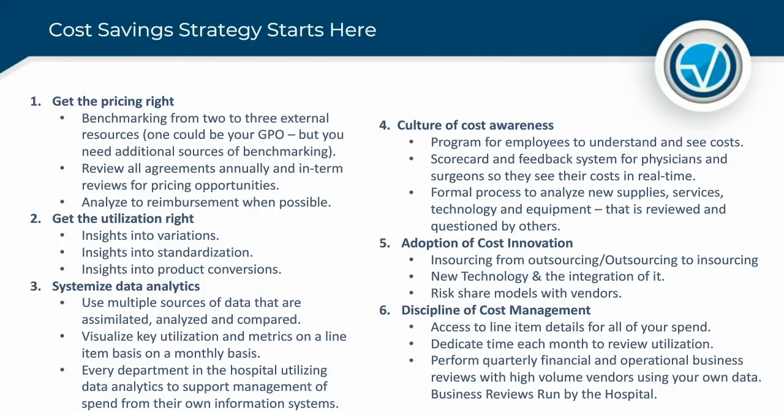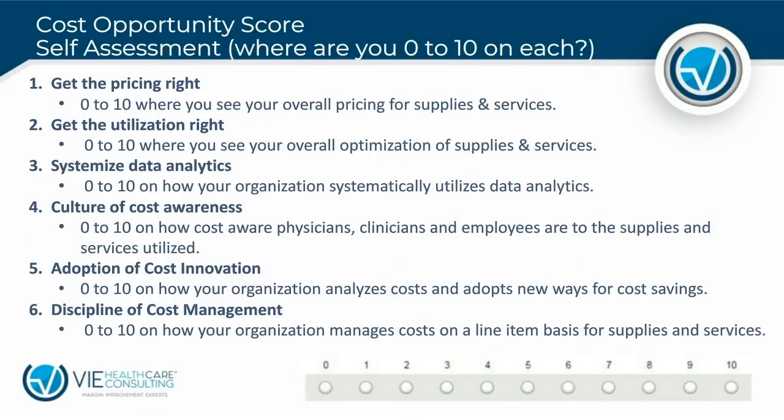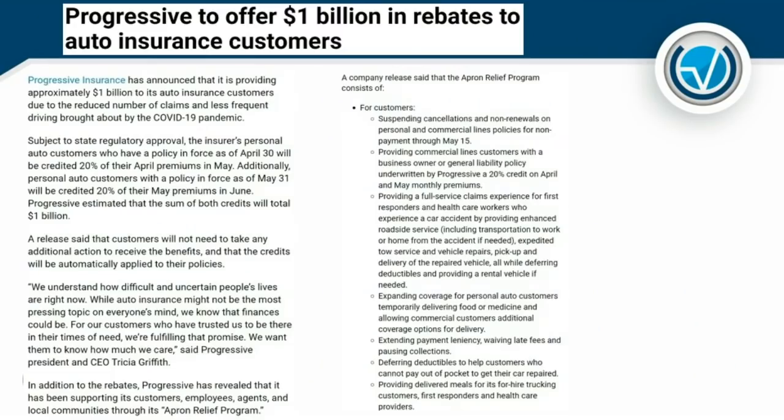So this is an exercise for you and for us to just get ourselves going, but it's a nice way to benchmark where you and your organization are, and give you some insights into where we see best practices are, and having this kind of full view of non-labor costs. Okay, so here we go. We're going to get into some interesting information for everyone.